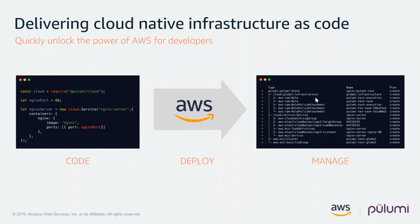We find that development teams are often kept at arm's length from that rich value of the cloud platforms because of some of the esoteric formats and complexities of reaching out and using some of those capabilities. And the DevOps teams who do have access to those cloud capabilities are often left without the robust software engineering tools to tame the growing complexity as they bring in more of those features and value into their applications.